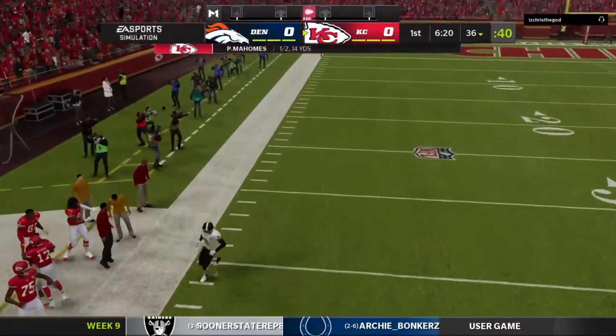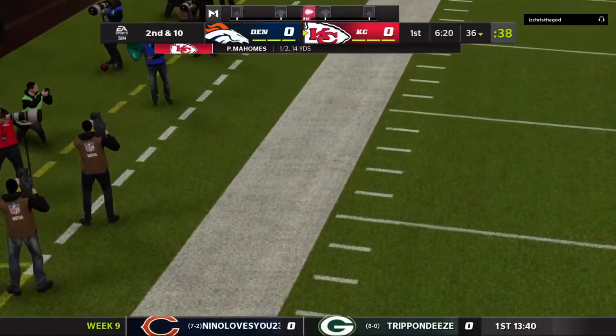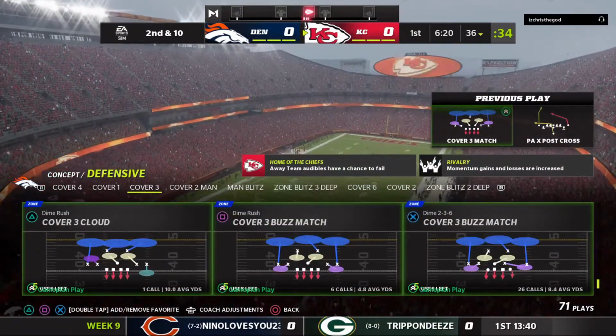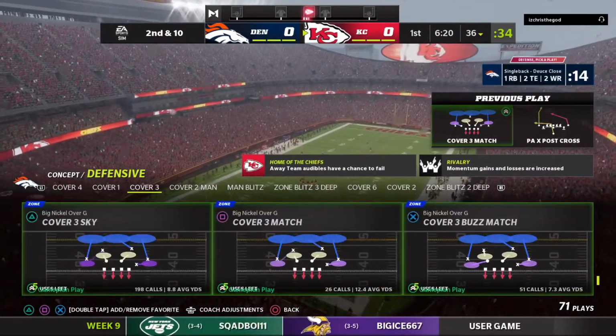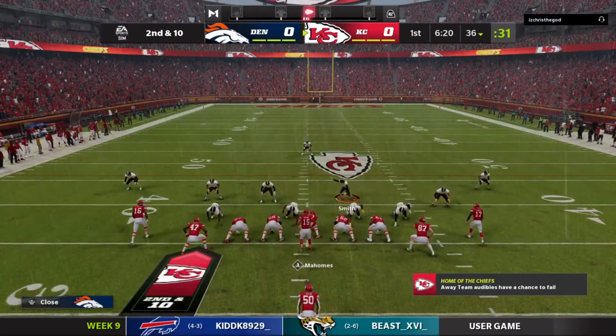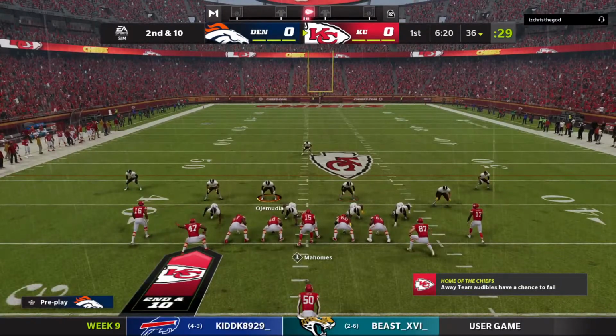And incomplete on the deep ball. Similar to a shooter in basketball, just connected on the previous shot. They run another set for him on the next play. Now, we had a guy who made the catch. They tried to get the big one downfield, but came up empty.